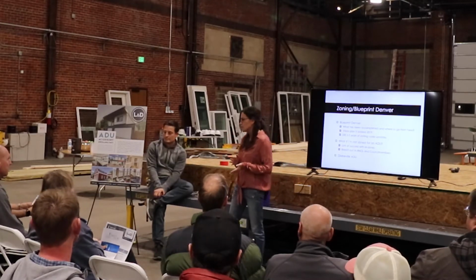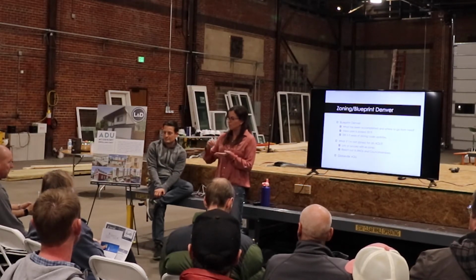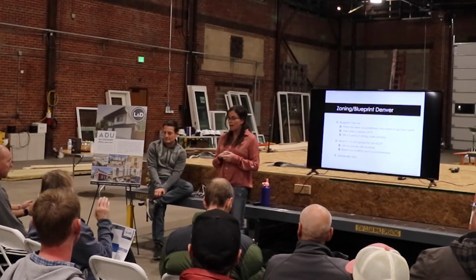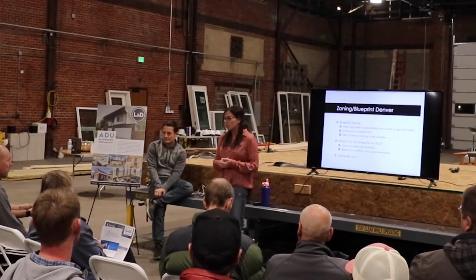Once Blueprint Denver was adopted, we are starting to see rezoning on individual properties where people will be able to change their zoning to allow for an ADU. You can go in and change a whole block if you can get all your neighbors on board, but we can do it lot by lot.